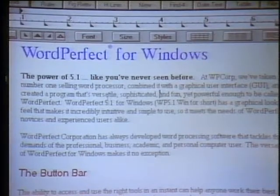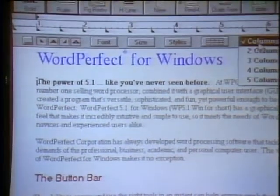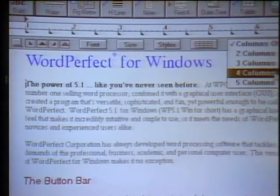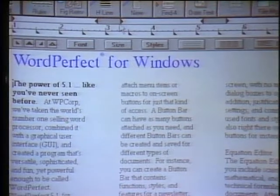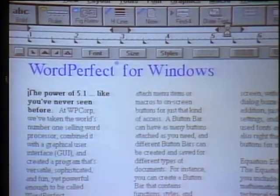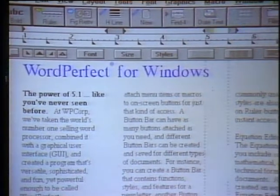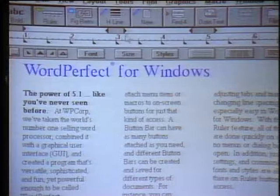But in this document, what I want to do right now is format it into columns. You can do up to 24 columns in WordPerfect for Windows from the ruler quickly. We'll allow you to do up to 5. Let's choose 3. I want you to see how easy it is to modify the white spacing between columns. We can click here between columns 2 and 3, actually move that white spacing, and see the changes right on screen.